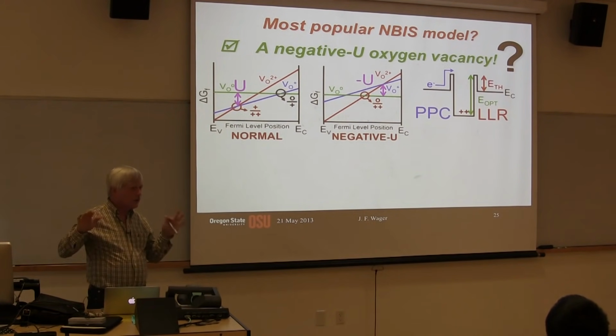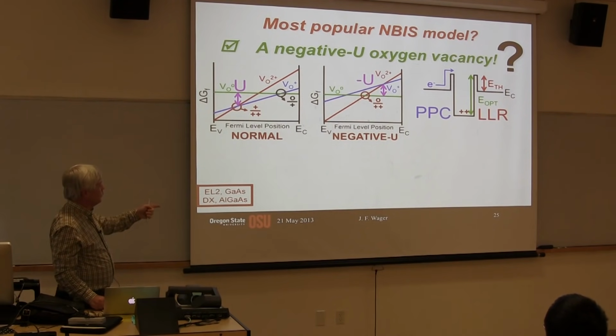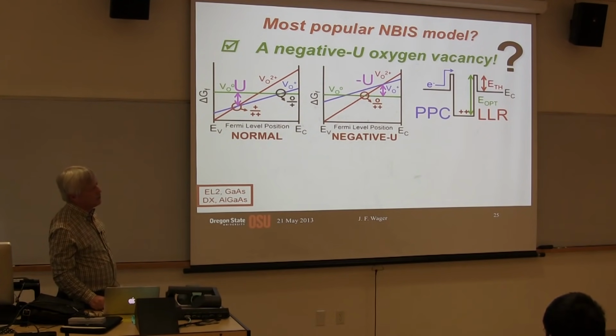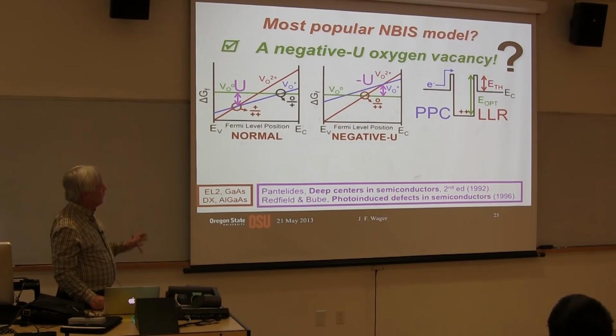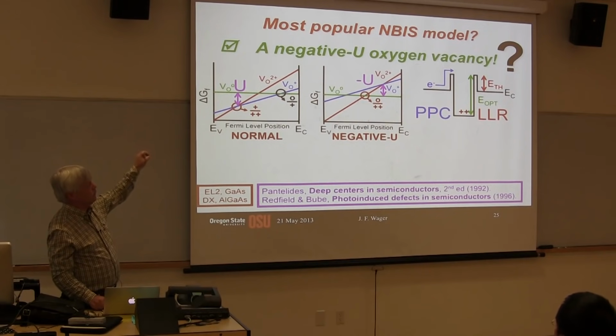Okay, I've done a lot of heavy lifting right here, and it turns out back in the 80s, EL2 in gallium arsenide and DX in aluminum gallium arsenide are two famous defects where this phenomenon occurs. And so what's happened is people have gone back and reinvented and reapplied those kinds of theories. I think they've kind of misapplied it, and they say that, well, this negative U oxygen vacancy is the cause of this problem.